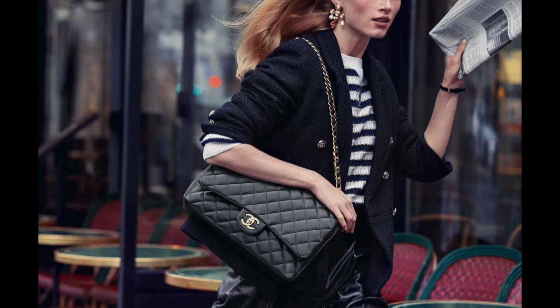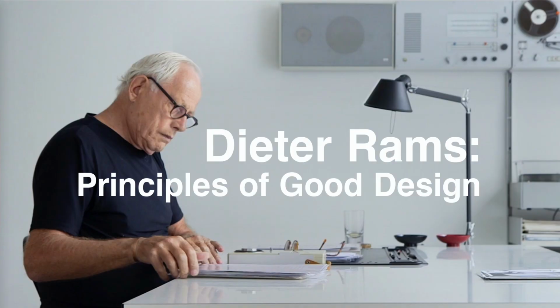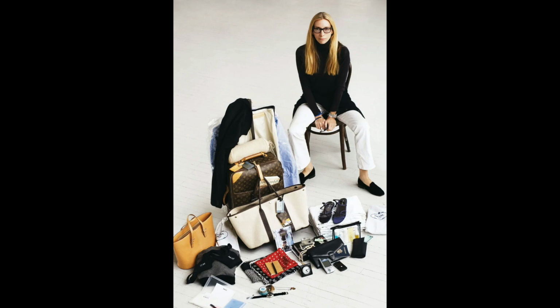So there is an industrial designer by the name of Dieter Rams, who is very interested in this concept of functionality and good design and what makes something good design. And he came up with this concept of the 10 principles of good design. So we're gonna look at her handbags and see how these principles of good design are actually applied and used. I found this one picture of her, and I think this picture is taken in the 2000s, and here she is with what she travels with.